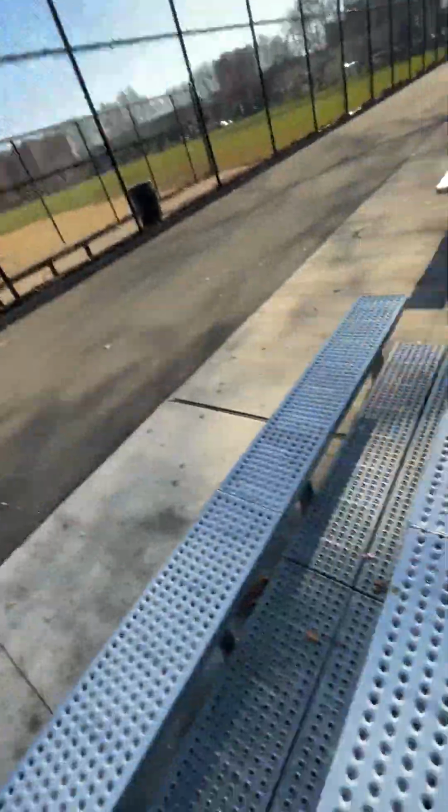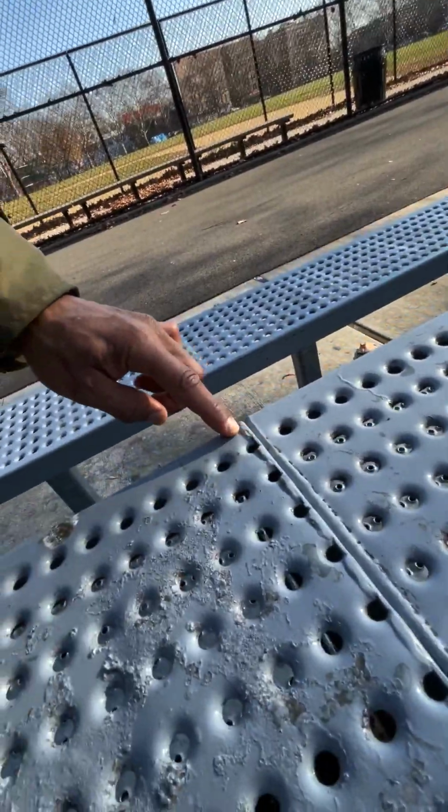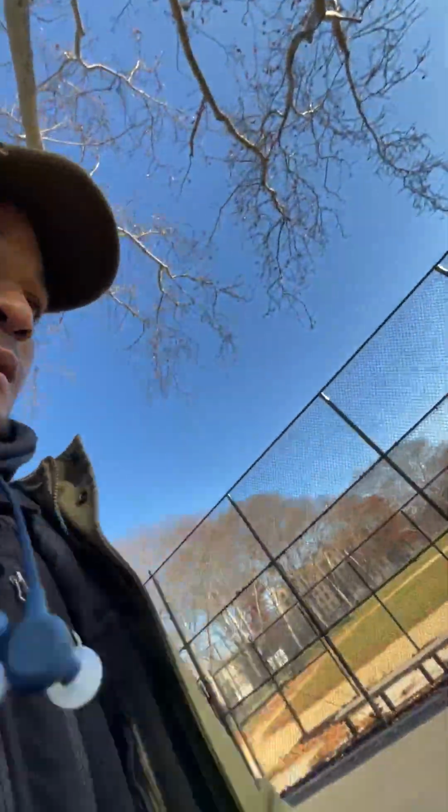But this is what you got. Some parts of the benches, I noticed the welding on the edges, or I guess it's the welding and then it's painted, right? So these welds I found are a little large. Look at it, it's a little large here. And then the welds look like they stick up, they bump up, so it makes it difficult to really get a trick going.